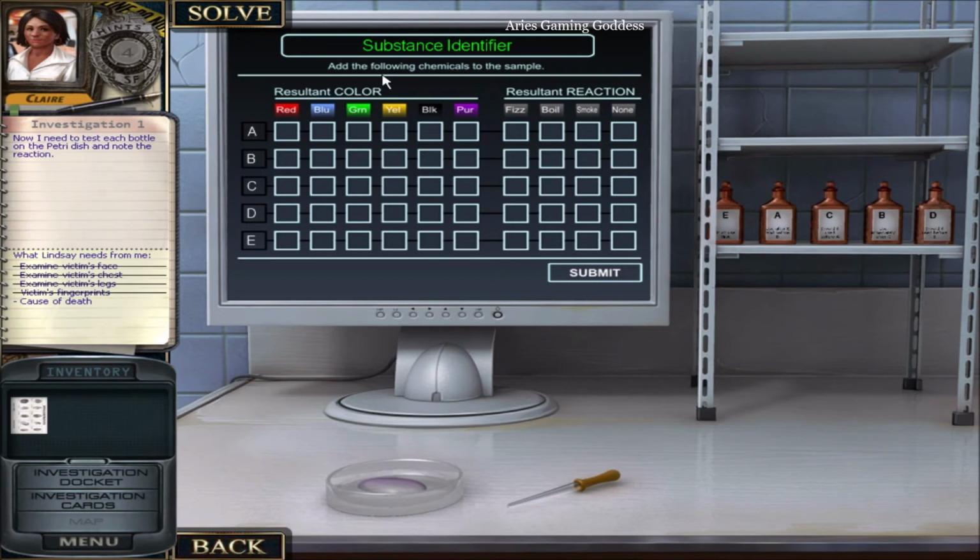Okay, we have a substance identifier. Add the following chemicals to the sample. Resultant color: red, blue, green, yellow, black, and purple. Resultant reaction: fizz, boil, smoke, none. And then we have A, B, C, D, and E, which matches our bottles. Okay, so E we have to use first.